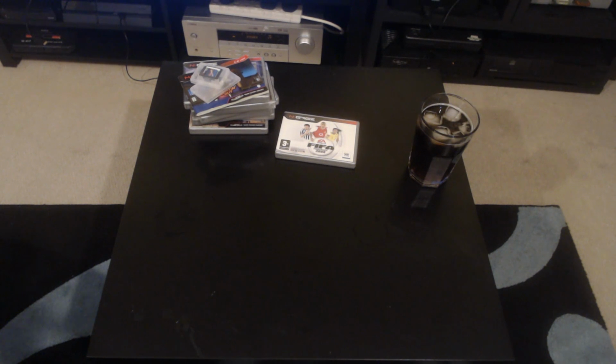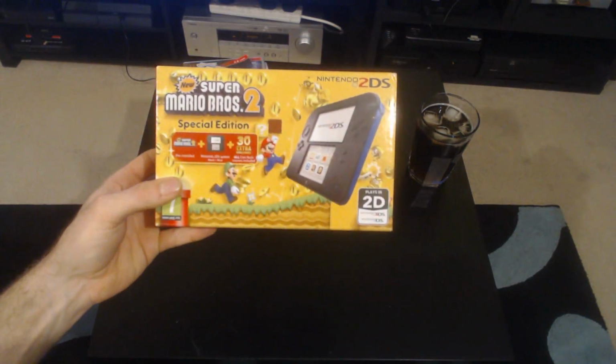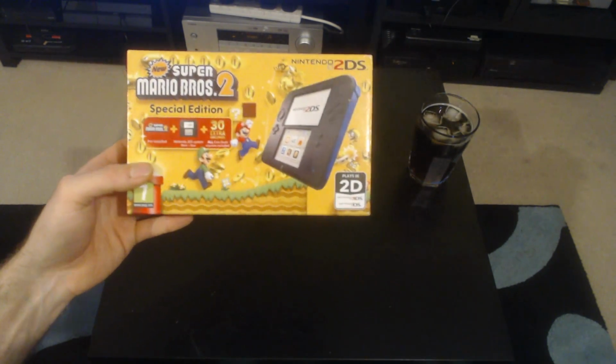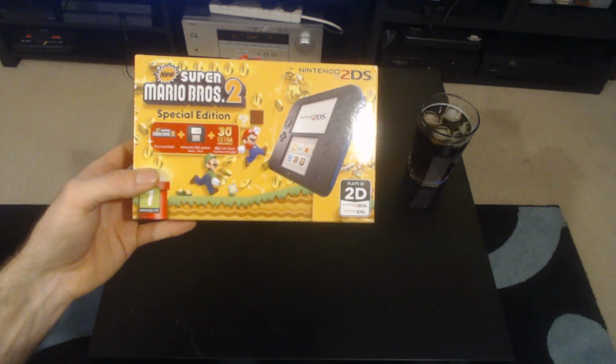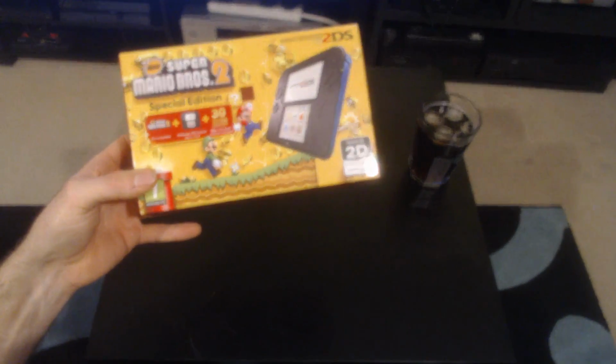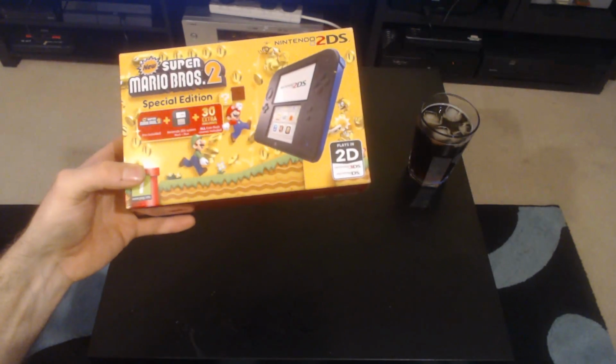So I also picked up a new handheld system, and when I say picked up, I mean I'm given the money for this stuff for Christmas to buy whatever I want, so I don't have somebody buy me this stuff that knows what I want. I'm buying it myself. So I picked up a Super Mario Bros. 2 edition Nintendo 2DS because I just thought it's Christmas and I want a new console. I think it was like 65 quid, and I had 100 quid to spend. So I thought it was not a bad deal.